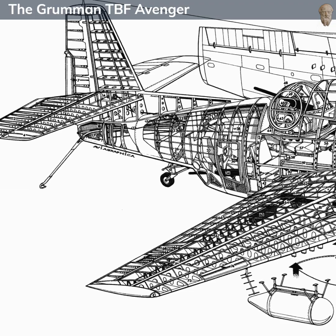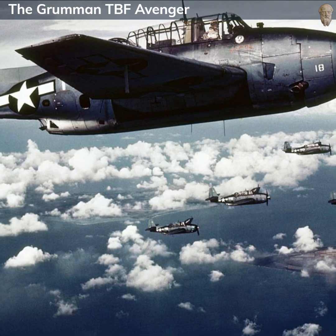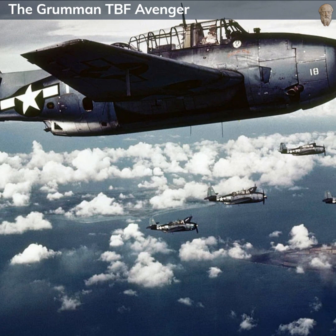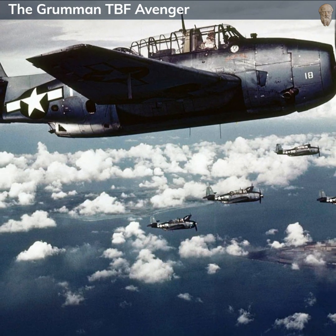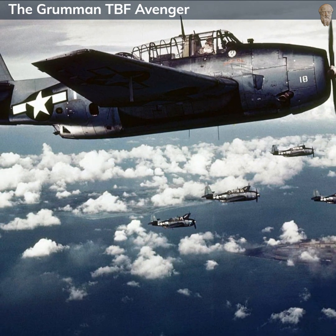Avengers were effective in torpedoing surface ships and claimed about 30 submarine kills, including the cargo submarine I-52. They were one of the most effective sub-killers in the Pacific theater, as well as in the Atlantic, when escort carriers were finally available to escort Allied convoys.